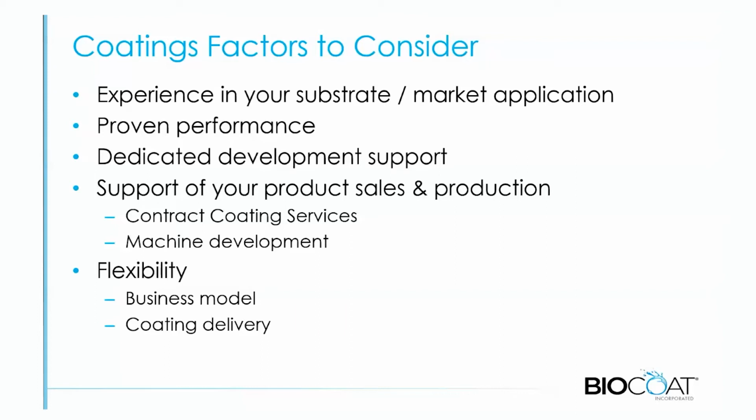A dedicated development and support team to help you and your engineering team with your projects and your hydrophilic coating for those projects. And also support of your product sales and production, both through contract coating services, but also in the area I spoke of earlier, in development of machines for your unique products if you choose to bring the coating production in-house. And flexibility. Biocoat offers a variety of different types of business models to suit your need, and also how we can deliver coating to you as well.